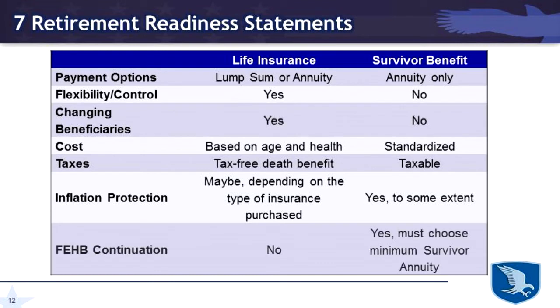And lastly, and most significant, I think, of this list is your FEHB continuation. If you want to make sure that your spouse can carry health insurance after you pass away, then you have to leave them some amount of survivor benefit. If you leave them no survivor benefit, they will not be allowed to keep the health insurance at your passing. So if that's an issue, make sure that 0 is not elected on your retirement documents, but one of the other choices, okay? So think through these options.